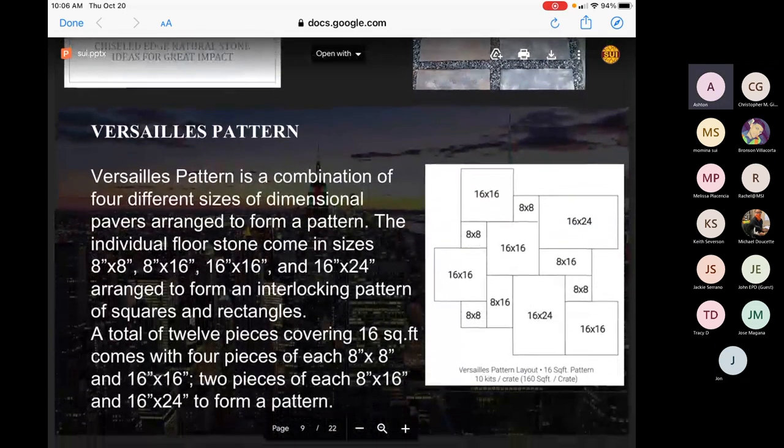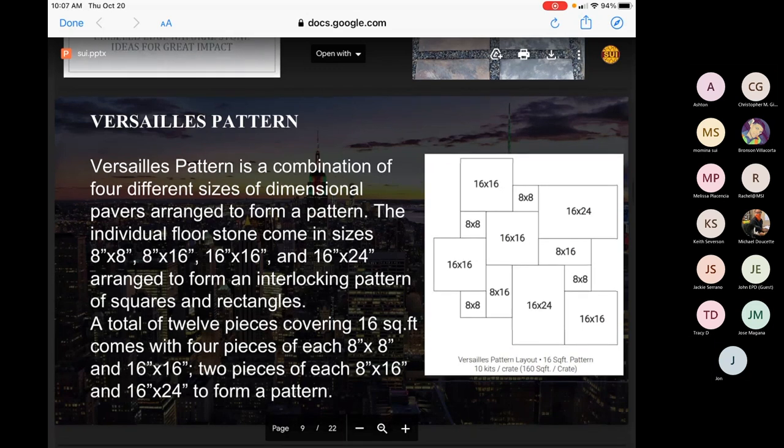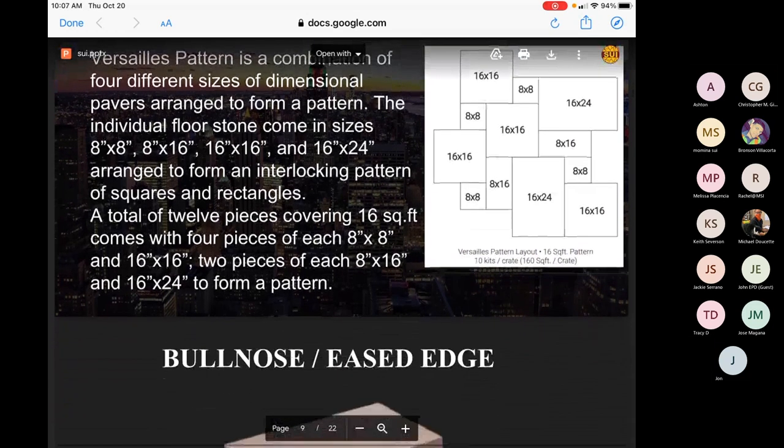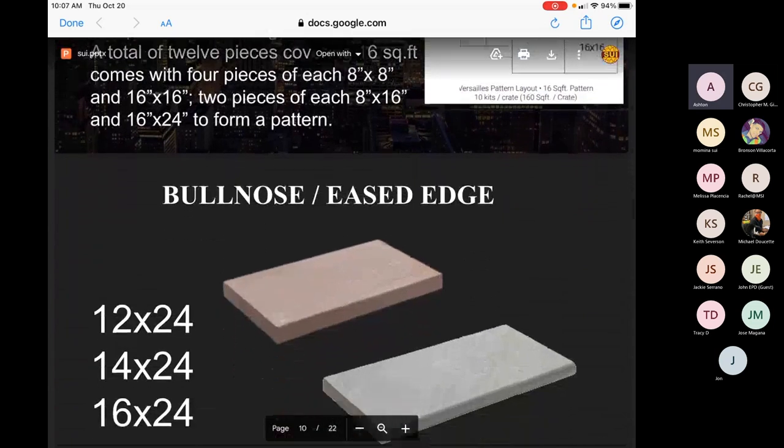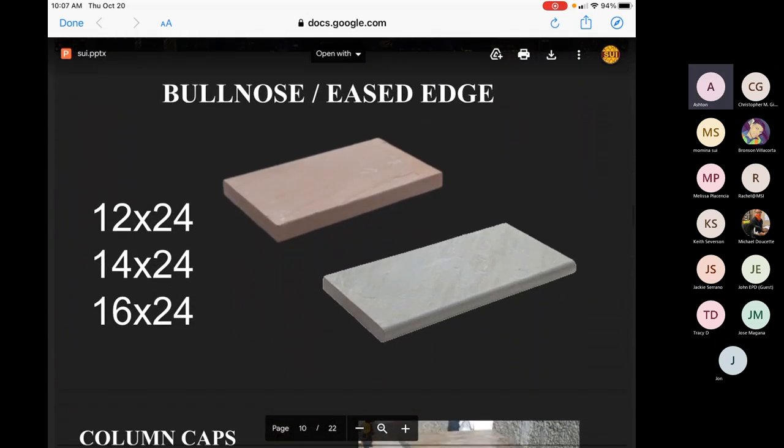Now, getting to Versailles pattern, or what some people also call a French pattern, it's a smaller pattern, and these ones come in kits only, Versailles or French patterns. This is the smaller ones: 8x8, 8x16, 16x16, and 16x24.